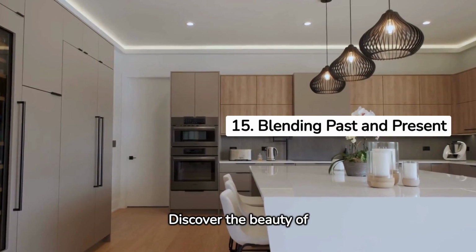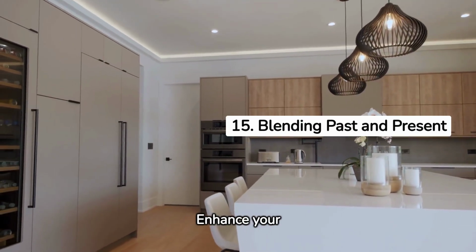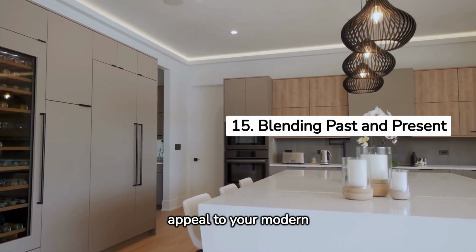Discover the beauty of merging vintage charm with contemporary design. Enhance your kitchen with classic elements, adding a timeless appeal to your modern space.